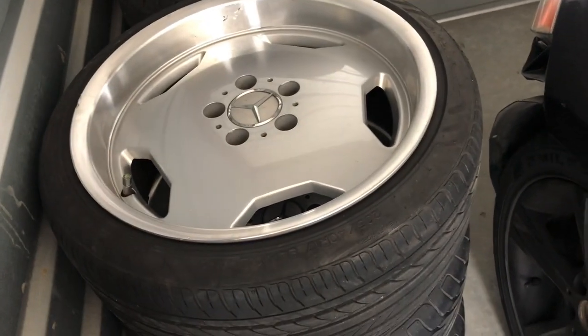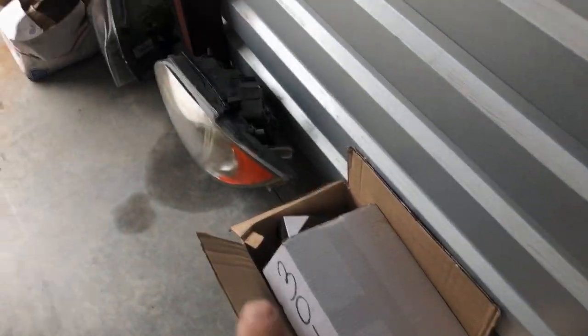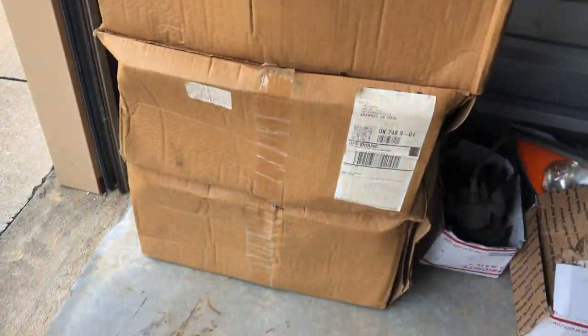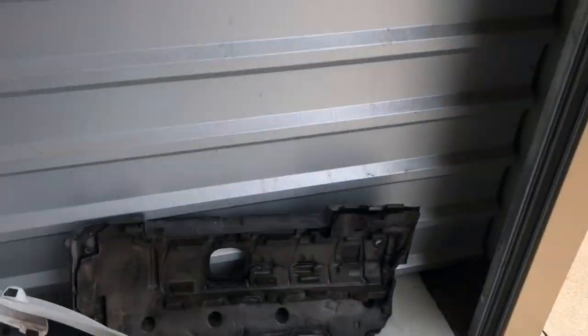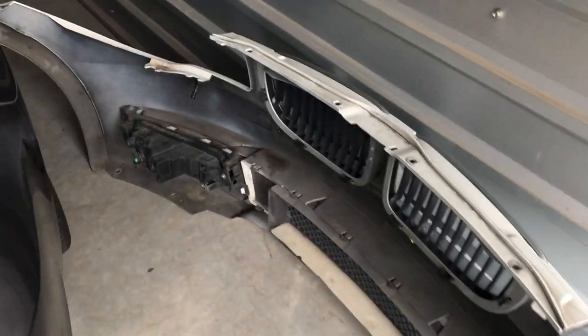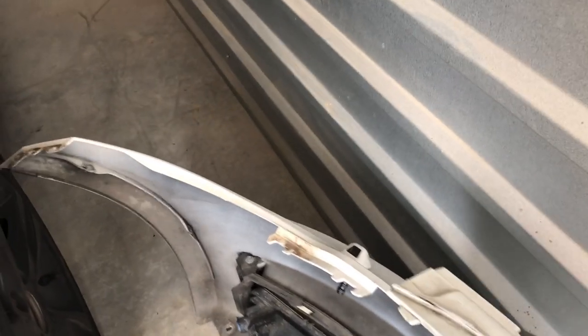These are wheels for an SEC. Yes, they are. But this is the Bummer Beamer that I have been collecting parts for. We got a box of parts. We have some headlights. Those are brake calipers. What's in the box? I don't know. You're going to have to wait. Look at that. I also have a bumper. Ooh, I got to move this for just a second.